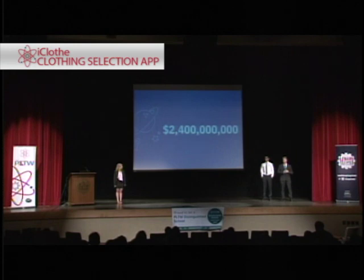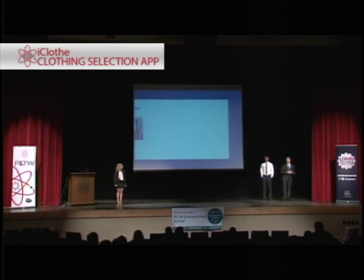So our justification for why we're going into this field in particular is the influence that fashion and clothing have in the world today. The fashion and clothing industry is a $2.4 trillion industry, so you can only imagine the amount of users and customers that would be available to this network and this field.